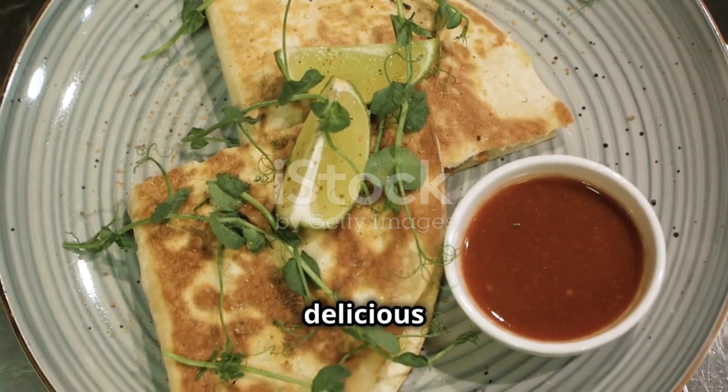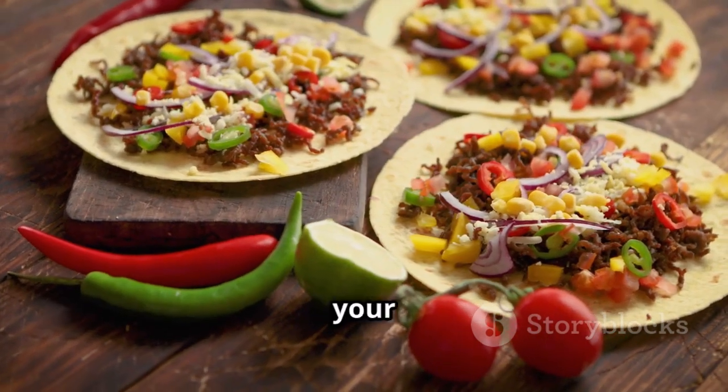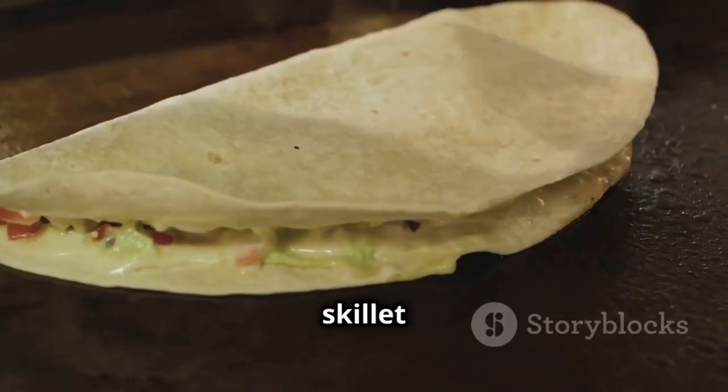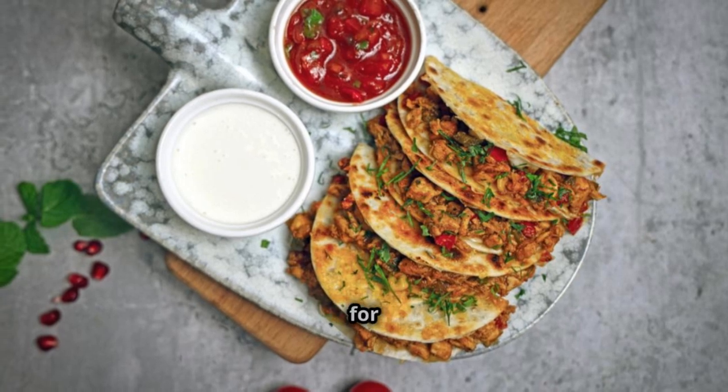Lastly, we have a delicious veggie quesadilla. Fill a tortilla with cheese, black beans, corn, and your favorite veggies. Cook it on a skillet until crispy and golden. This tasty meal is under $8 and perfect for a quick dinner.